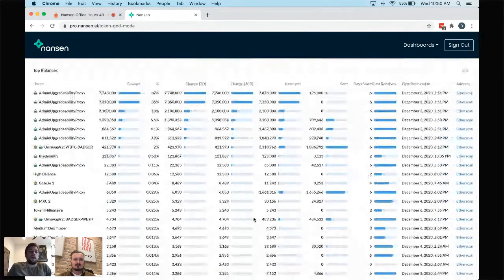So right now on Badger DAO, they have this pool 2, which is incentivized. And we talked about this last time, but a pool 2 is basically when you're taking directional exposure on a liquidity pool, and usually it includes the reward token. In this case, the pool 2 is the Uniswap WBTC Badger pool. There's another pool for Badger wrapped ETH, but clearly the WBTC Badger one is larger.